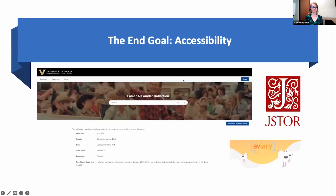We are working toward making everything digitally available so that people can potentially access materials from anywhere in the world. Katie outlined the digitization process for the Lawson papers a few minutes ago, and the process looks very similar for this collection.